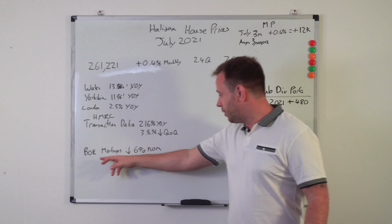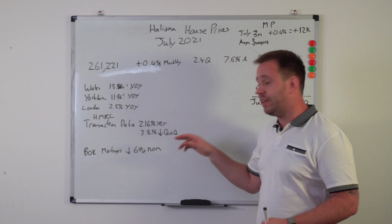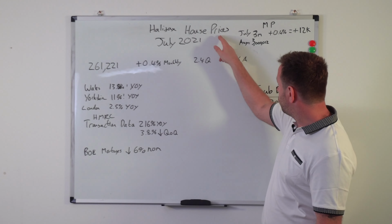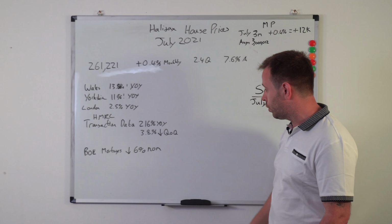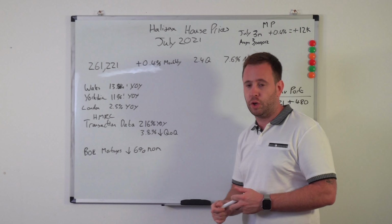So the last bit of data to go through is the Bank of England mortgage approval rate, and we know month on month it's down 6%. Now that's obviously May versus June and reported for in July. So again, probably the stamp duty holiday playing into that, people rushing to get their mortgages so that they can get that purchase over the line before the stamp duty holiday comes to an end.